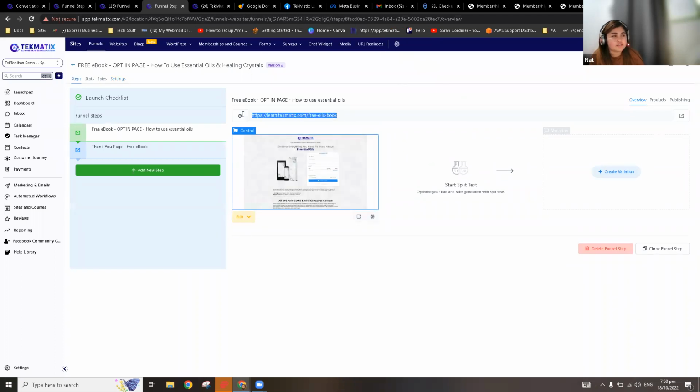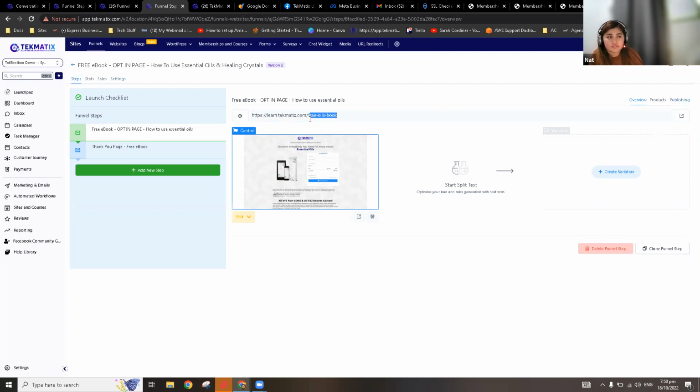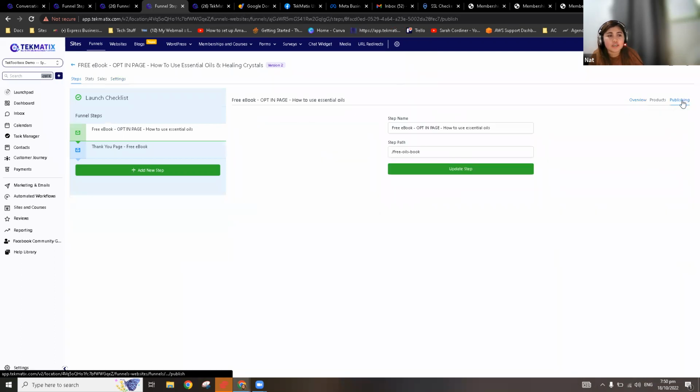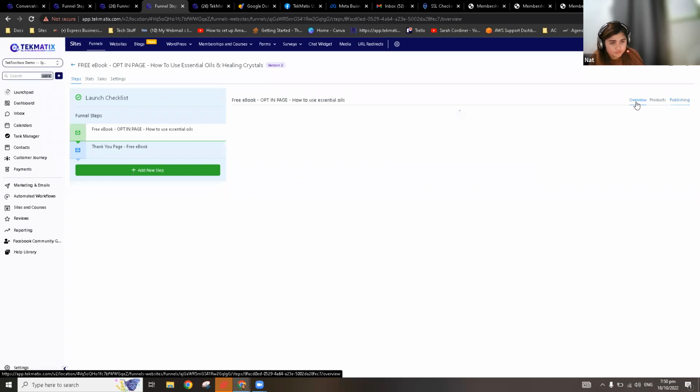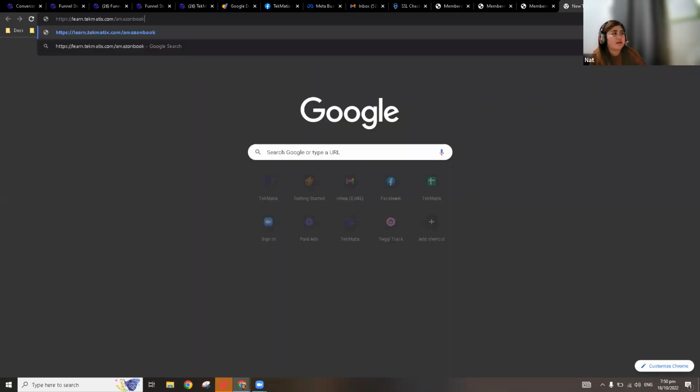And yeah, so that's basically my checkout URL for the specific product. To change this URL path, you can just go to publishing and edit it right here. So in this one, I'll just do Amazon book, and update step. So just wait for it to apply. Yeah, so basically it's changed now. So let me grab the link to test if the checkout for that Amazon product is now live. I'll paste it here.